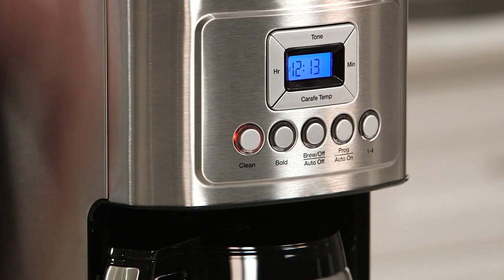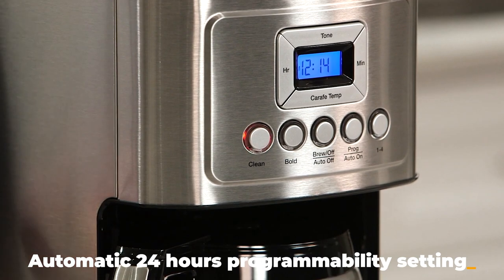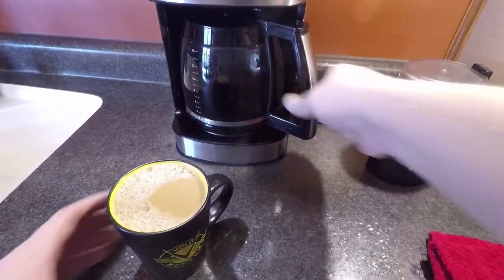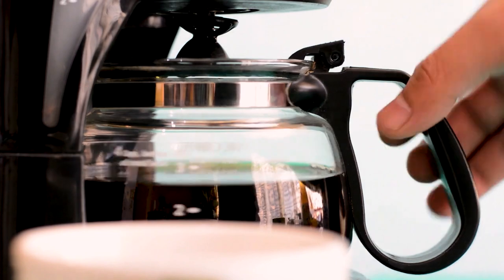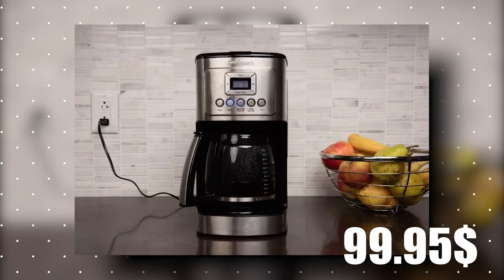The coffee creating contraption comes with an automatic 24-hour programmability setting, which allows your pops to be able to make coffee at any time of the day. Plus, cleanup is a breeze with a fantastic self-cleaning option and a 1-4 cup setting, so that way he can grab just the right amount of Joe before heading off to work. This fantastic gift will cost you $100.